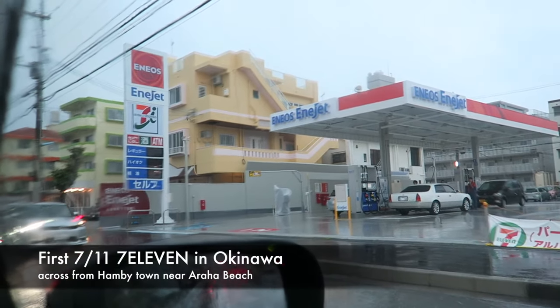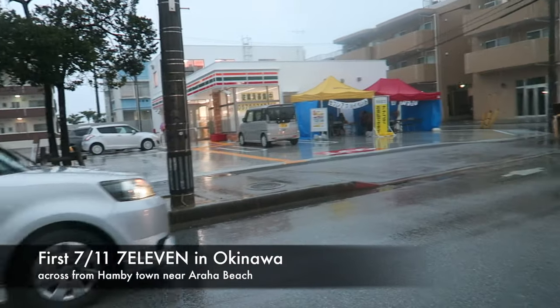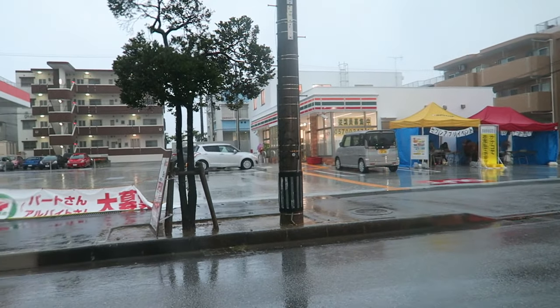So guys, we have a 7-Eleven. You see that? In Japan, the first one. We're gonna try to go inside, record a little bit, I don't know. Guys, so we can't go to 7-Eleven because it's not open yet. Thanks to her, she knows all the Japanese.